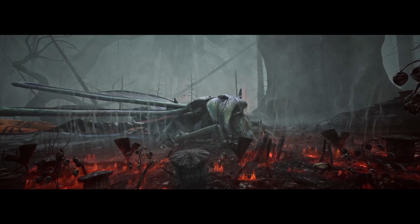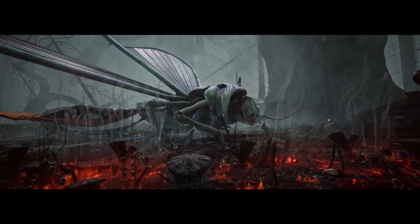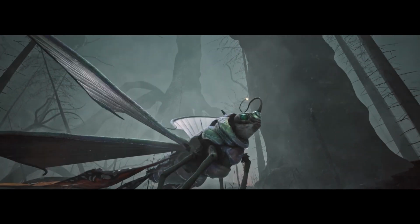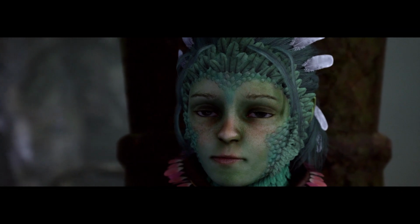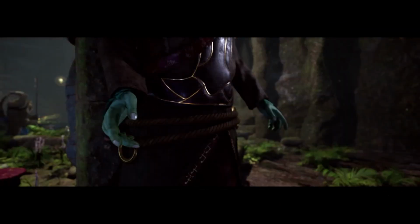The actual story itself is a quest to save the Harper, a mythical creature who's in danger of extinction due to deforestation. You and your sister Allegra will take matters into your own hands, interacting with many different creatures along the way.